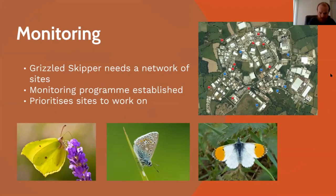So we're monitoring the butterflies by establishing a program of monitoring. This is something we're looking to get people involved with to take on longer term. They can take on a site or as many sites as they like and report back to ourselves or COVNOD, the local record centre, or Butterfly Conservation as well. And from that, we are able to prioritise sites to work on.